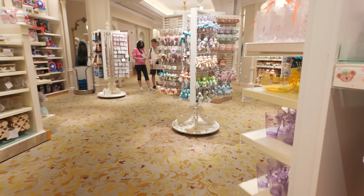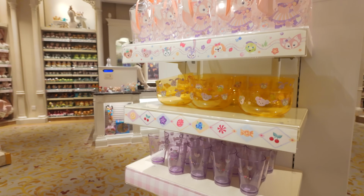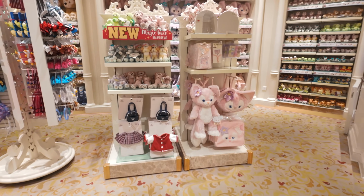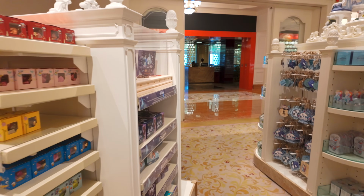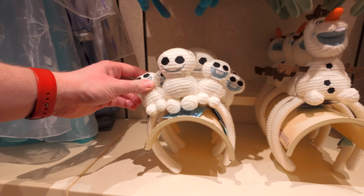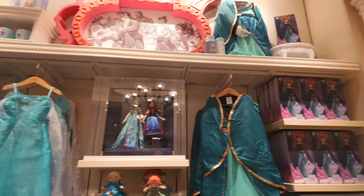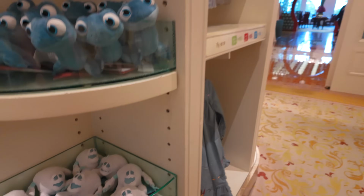So as you can see, they're very much obsessed over here with Duffy and Friends merch as they were in Shanghai. I dare say that there's actually more here. Like, genuinely, there's more of Duffy and Friends than there is of Mickey Mouse. I like that. That's a cool one. Obviously Frozen is the big thing here in Hong Kong with them just opening the World of Frozen. So there's quite a few different options here.